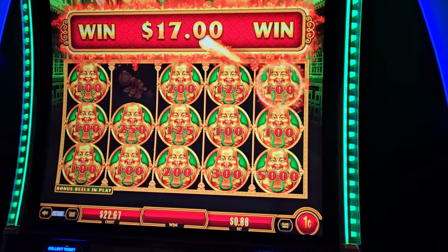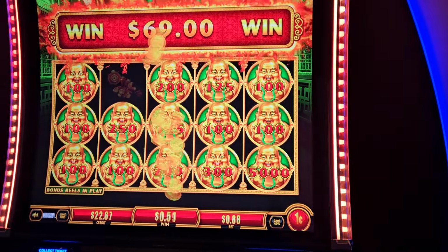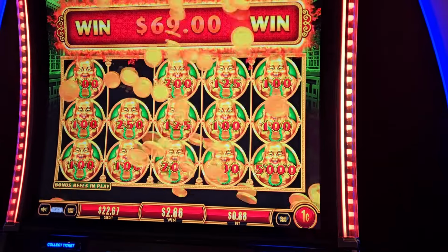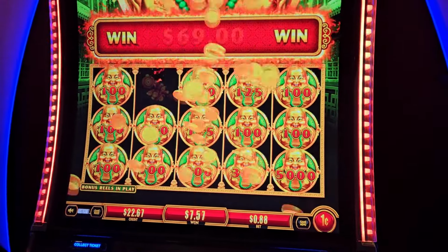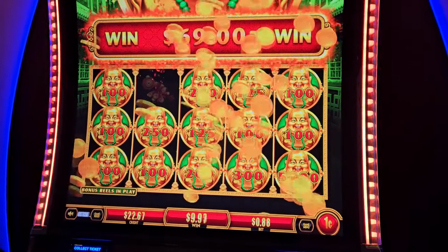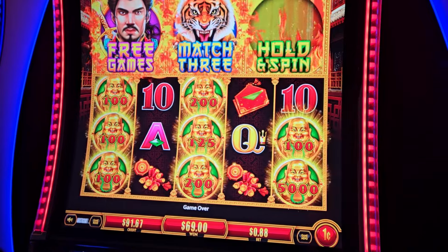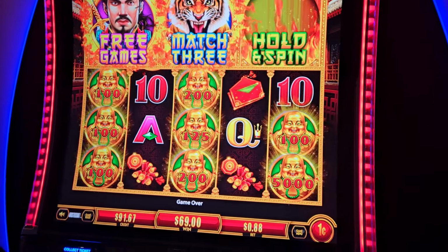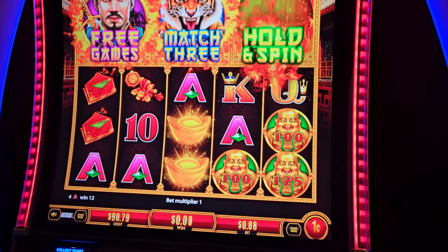That $50 ball slice though. Yeah, so that does whack it up. $69. Woohoo! Okay, go down to 75 and I'm out, only because I want one of the other bonuses.